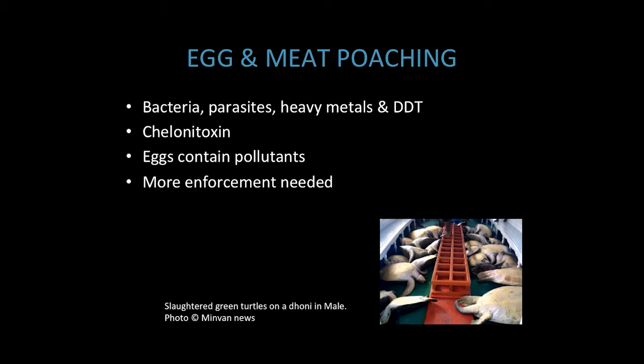But sea turtles aren't really the healthiest meat that you can be eating. Like fish, if they're at the top of their food chains, like some of the larger species of sea turtle, they're bioaccumulating toxins. So that means they're eating fish or organisms which are contaminated, and that goes into their body. So often turtles are found with a very high bacteria or parasite load in their tissues, heavy metals and chemicals. And the hawksbill turtle especially, because it eats toxic sponges, has a chemical known as chelonitoxin in its body, and it can make you very, very sick.